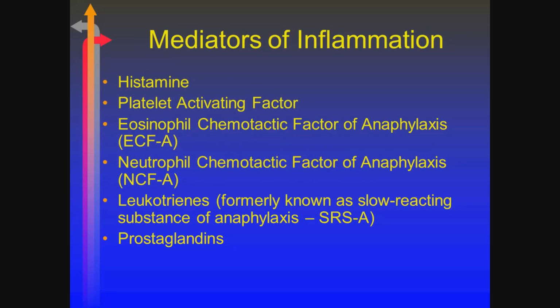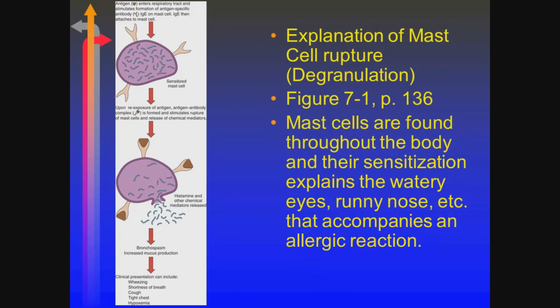Some of the mediators are things like histamine, eosinophil chemotactic factor of anaphylaxis. Leukotrienes and prostaglandins are also mediators that are released, and there's a bunch of other ones out there too. But we're going to find that leukotriene antagonists are what we're going to focus on as one of the medication types to stabilize this. So here's my mast cell. Here it's degranulating, and these things are being released, and basically it leads to all of those side effects that you don't want happening.